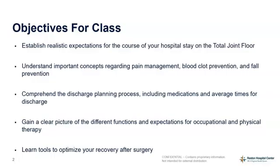Objectives for class. We want to set some realistic expectations of what to expect during your stay at Reston Hospital Center. We want you to understand important concepts regarding pain management, blood clot prevention and fall prevention, comprehend the discharge planning process including medications and average times for discharge, gain a clear picture of the different functions and expectations for occupational and physical therapy, and learn tools to optimize your recovery after surgery.